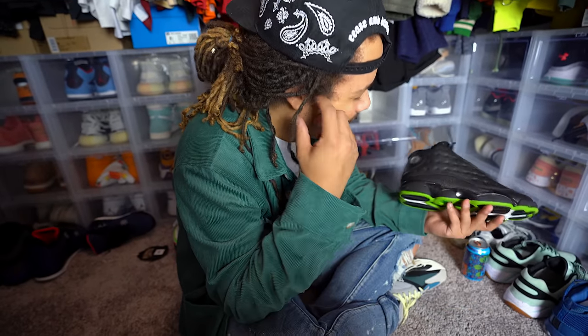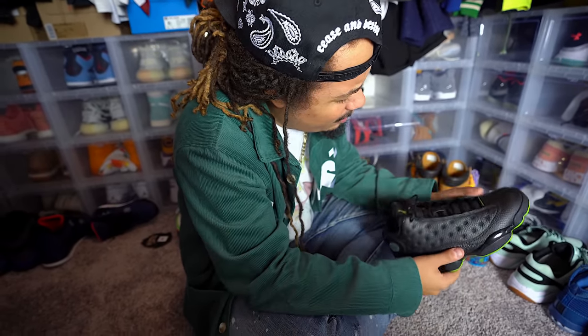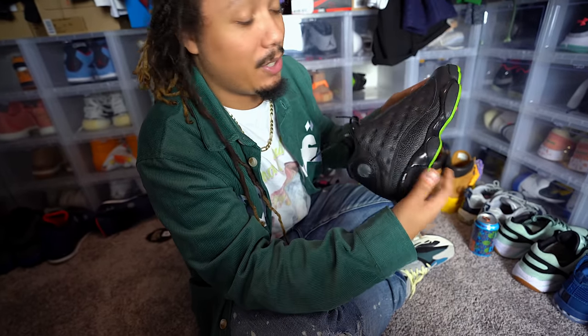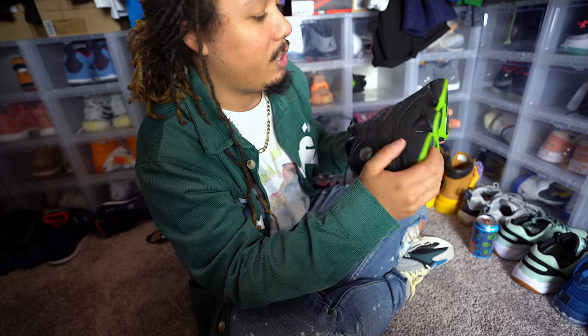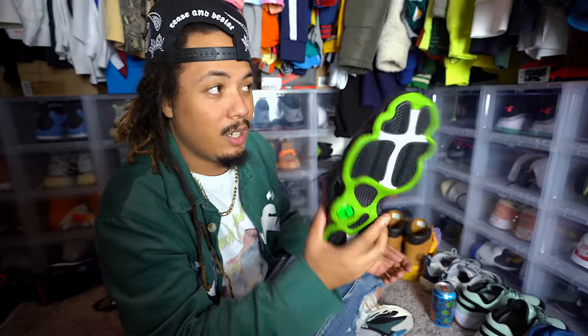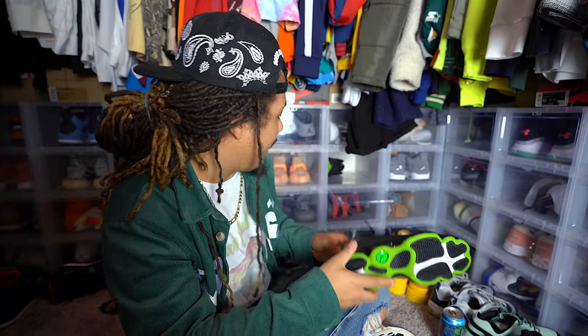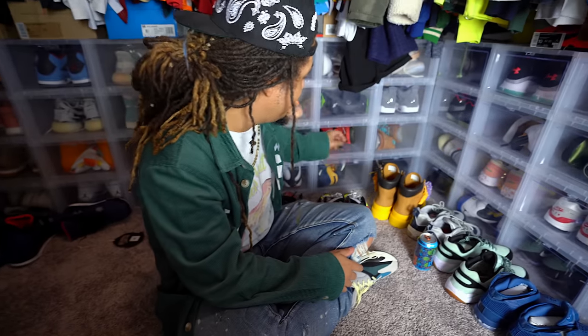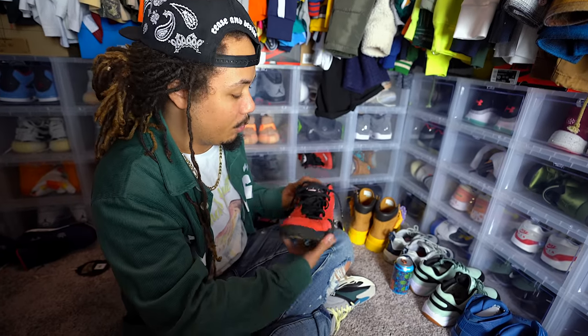Second model, like the Jordan 13. Was it the Stealths? I can't remember this one. I forgot. This is a classic. This model has come out before, but it's a Jordan 13 that DJ got me for below retail. So I forgot the name of them. I think this is a Jordan 13 Stealth. I could be wrong. If I can remember, I'll try to name some of these shoes, like go back when I'm editing and put the real name if I messed up.